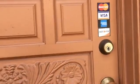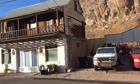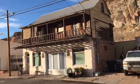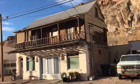So maybe I'll try to come and schedule sometime so we can find out more information about this area. What do you guys think? There's just so much history here. Look at that. Look how they used to build stuff. Isn't that something? It's like one on top of the other.